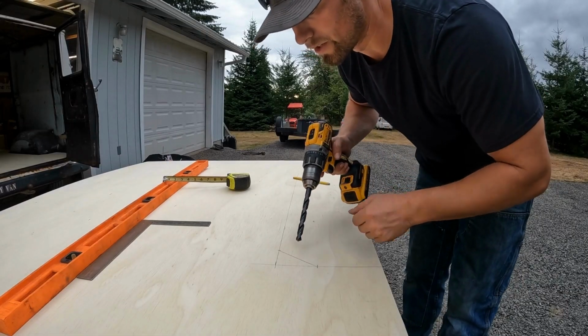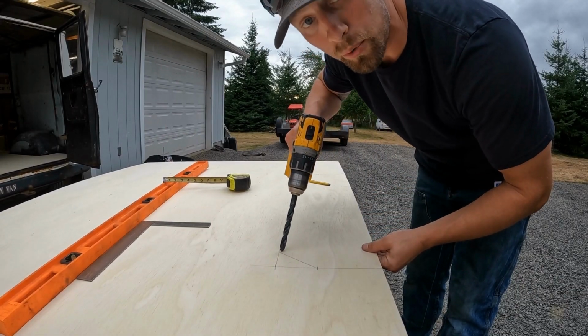Now, take notice how I drill these holes in the appropriate spot.